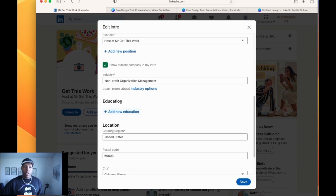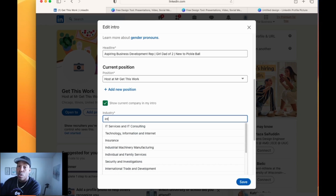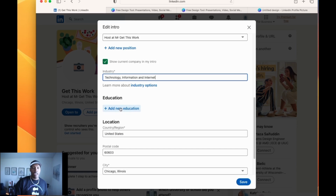And then your industry, you've got to knock out your industry. So if you want to get into tech sales, this is important because as recruiters do searches on LinkedIn, a lot of times they will put in the industry that they are looking for. They want individuals to be in this specific industry. This is how they do searches. And so if you're looking to get into tech sales, this piece is important. In the industry, you want to put internet. And so the first thing that comes up is internet information. Technology, information, internet is what you ideally want to put in this tab.